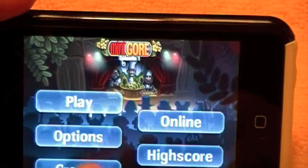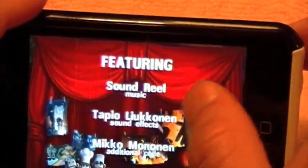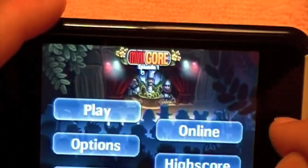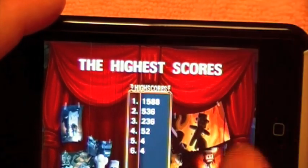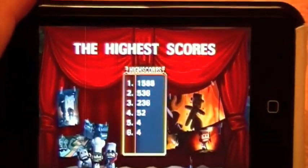Okay. Next we'll go into credits. It'll tell you just who it's created by, yada yada yada. All that stuff that nobody really reads. And then you can go into online or high scores. Online will bring you into the Fiend and all that stuff that they have there, where you can go into little chat rooms and everything. But I'll just not go into that. You're then in high scores. Obviously, you have high scores.